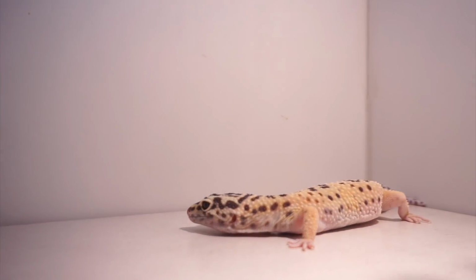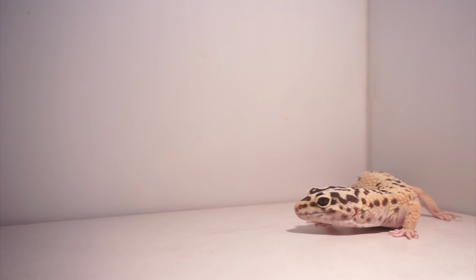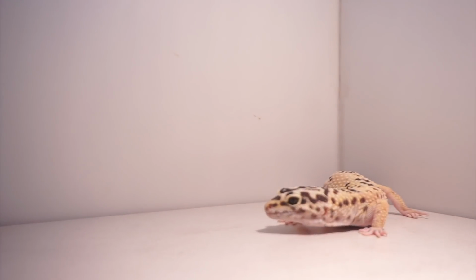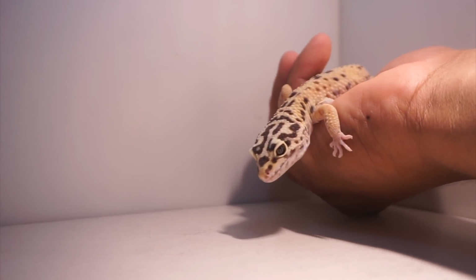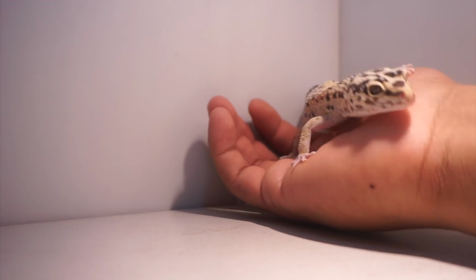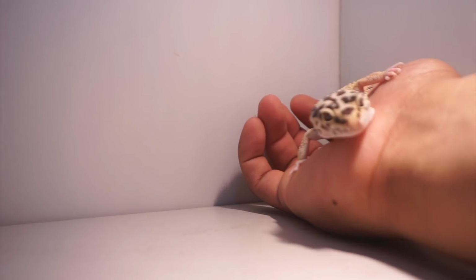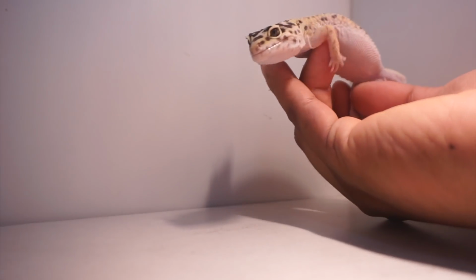Personally, I would go with the bearded dragon first, get used to the reptile and everything, then go with the leopard gecko, mostly because of the feeding. If it wasn't for the food problem, because as new keepers, sometimes you might get a little bit afraid that the bearded dragon or the reptile you just got isn't eating.